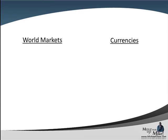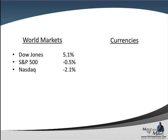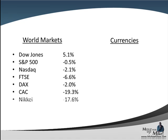Before we begin, we want to take the time to review how the market was here in 2011. When we look at the world markets, we can see the Dow Jones is up 5.1%. However, the S&P 500 and NASDAQ were both down for the year. The FTSE down 6%. The DAX down 2%. France, the CAC down 19%. The Nikkei, Japan down 17%. China, Shanghai down 19%. So overall, for the most part, we see that all of the world markets were down for 2011, some more than others.